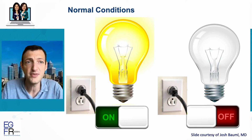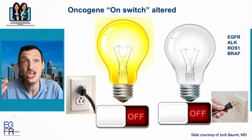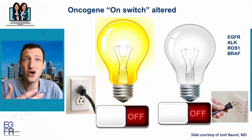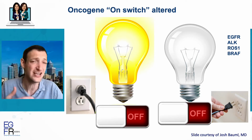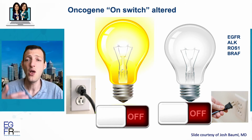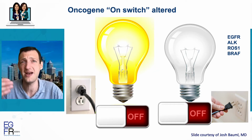But when we have something called an oncogene, this is an on switch that gets mutated, and EGFR is an example of this. You turn it off, but it's what we call constitutively active. It's on no matter what you do. And so that is why we have drugs like osimertinib, erlotinib, gefitinib, afatinib.